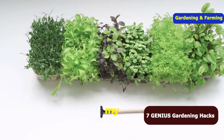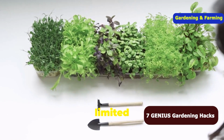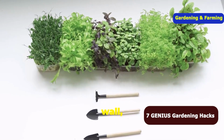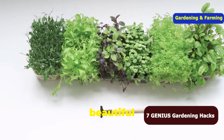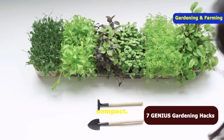Let's kick things off with my favorite space-saving solution, vertical gardening. If you've ever felt limited by a small balcony, a tiny patio, or even just a sunny wall, vertical gardening is about to change the way you think about growing plants at home. It's a creative, practical, and beautiful way to maximize every inch of your available space, no matter how compact.